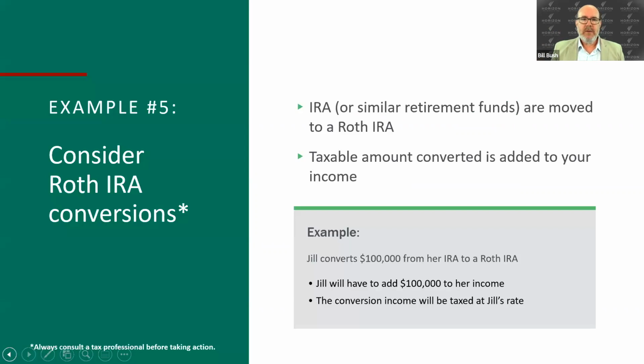So one way to help manage your income both before and during retirement is to utilize Roth IRA conversions. So a Roth IRA conversion, it's a simple process that allows you to move money from an IRA or other pre-tax retirement account like a 401k into a Roth IRA. So in general, the amount that you convert is going to be added to your income for the year, and you're going to be taxed at your rate.